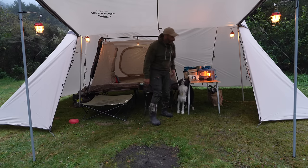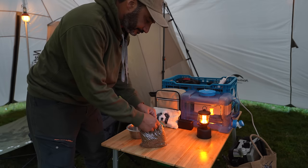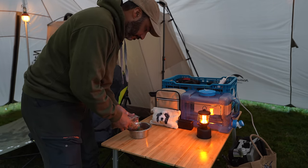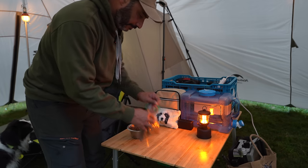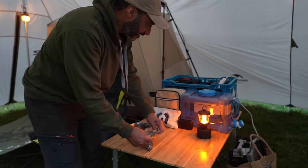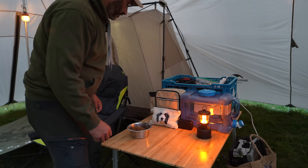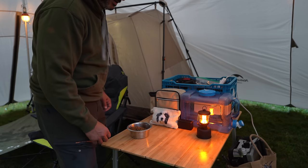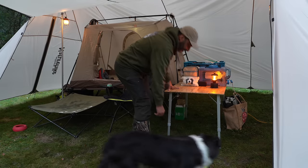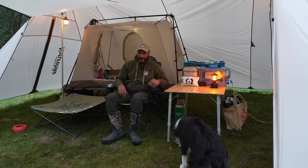Hold on, let me give him his dinner. I think a couple of them went on the floor there. Okay, where are we gonna feed you? I don't want you in the mud. You can have it just down here. Come on then. Sit. Go on then, good boy.